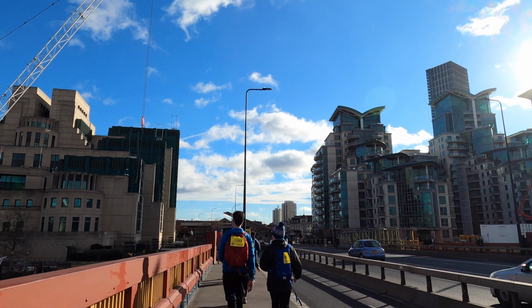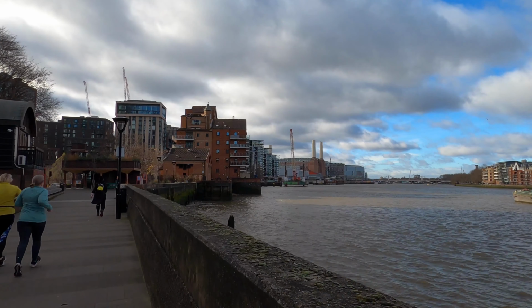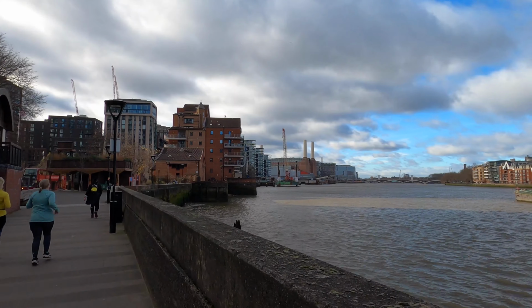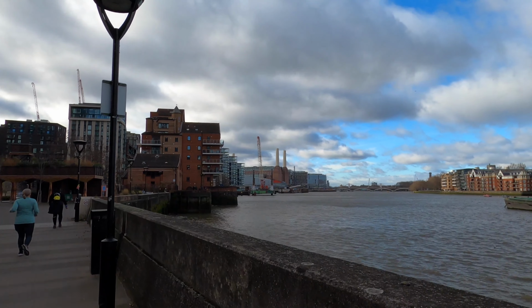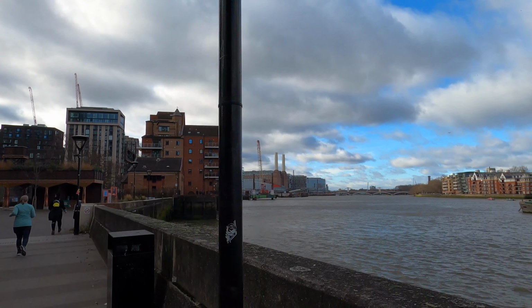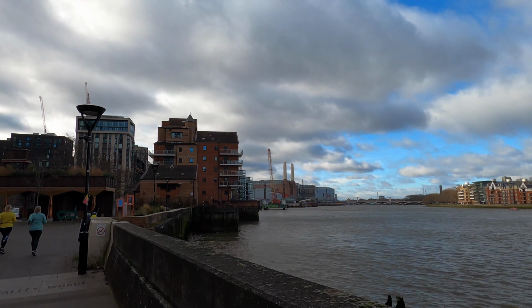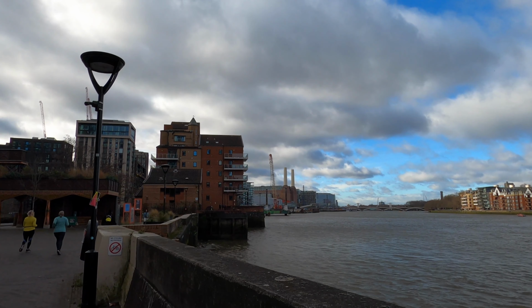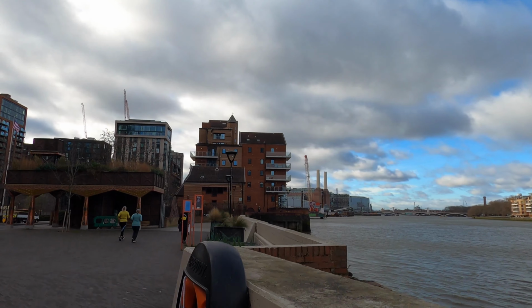So far, so good. Literally just finished lunch, which was a hot dog, can of pop, banana, salt and vinegar crisps. Very healthy. Now on our way down to Battersea, as you can see. I haven't seen Battersea since they've done loads of work on it, so this will be interesting.